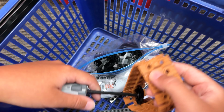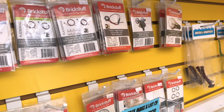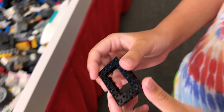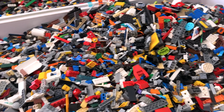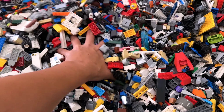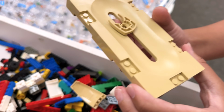Awesome. All right, I'm gonna go look around. Did you see that they had boat parts? They have all kinds of systems, like lighting systems. A bit bigger. Okay. There should be some other stuff. Have you ever seen anything like that before? No. Neither.